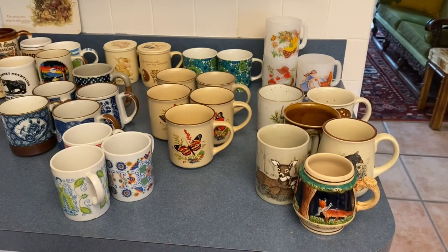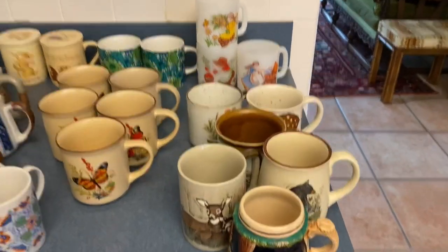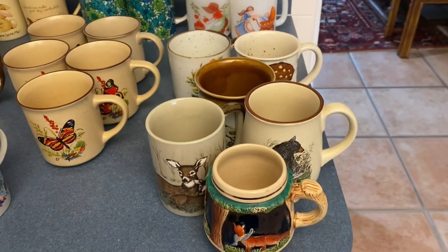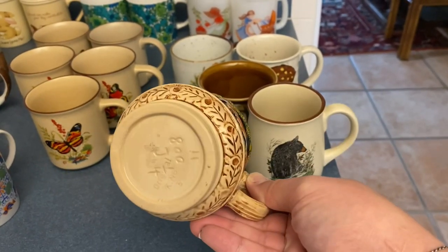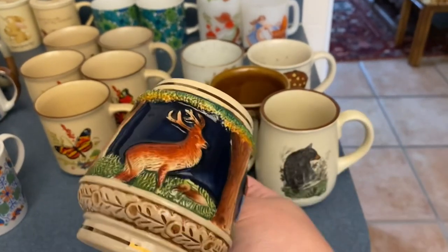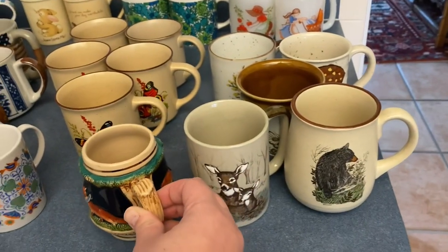Now I'm gonna kind of start you over here. So I tried to organize everything based on category. I did the best I could, but some fit really nice and some are kind of loosely categorized. The first group is sort of my forest animals. So I have this little one. I love it. I think it's German. I like the little fox with the bird in his mouth, the deer, more deer, the stag. I really like that. I think it's super cool.